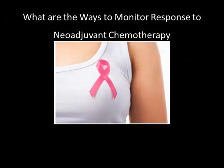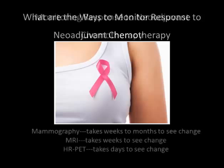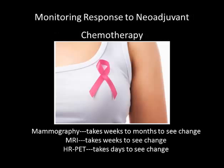The other thing you might have is you might have a stage 3 patient who's presented late. And then what you want to do is you want to give the patient chemotherapy before they go on to surgery. And the real question on the table is, has the patient responded to the chemo? And you've got many different ways to look at that.